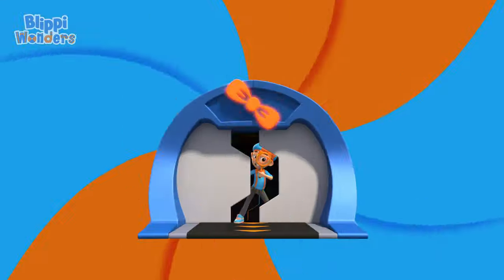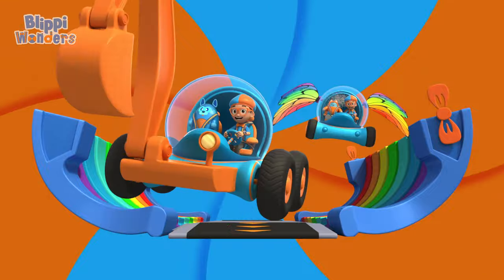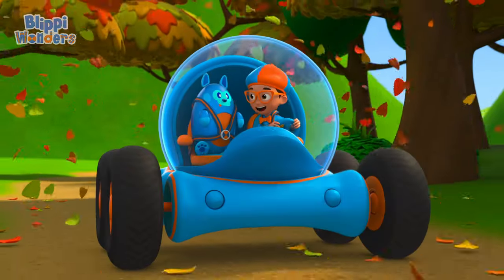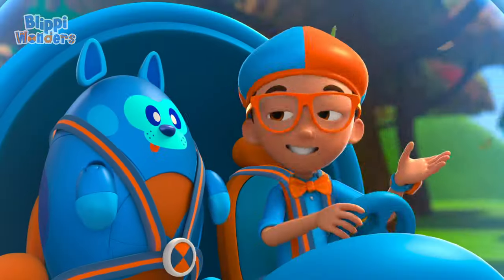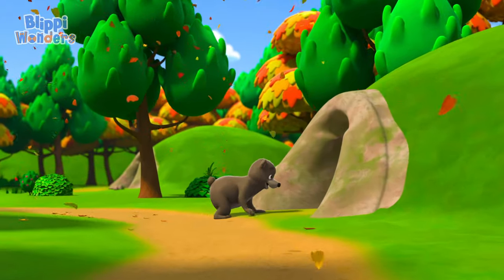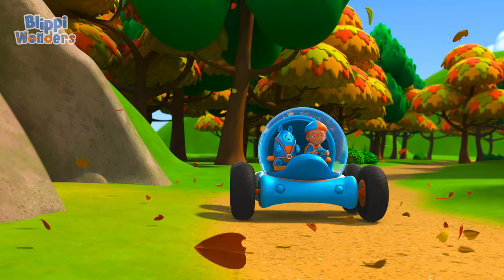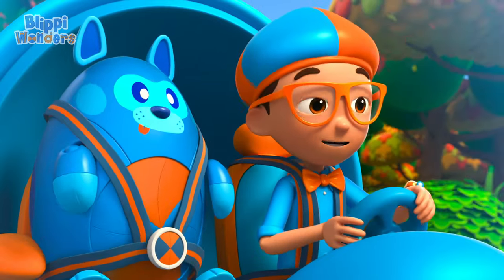Activate Blippi Station. It's time, get up and shout. I wonder what we'll learn about Blippi! That's right, Debo. The leaves have almost fallen off the trees. That means winter is coming. Whoa! That is a big bear! It looks like it's ready to hibernate. That's when bears slow down in the winter and rest. Kinda like a bunch of long naps.